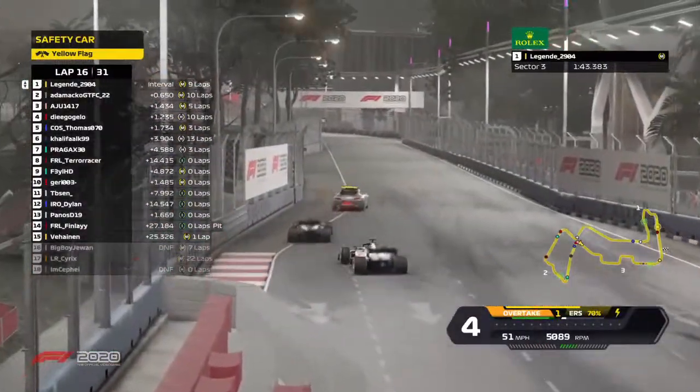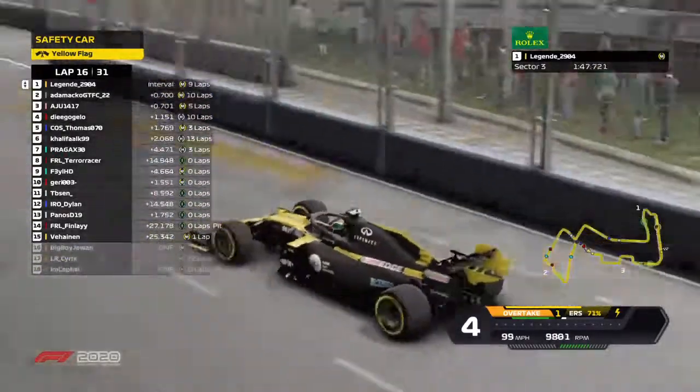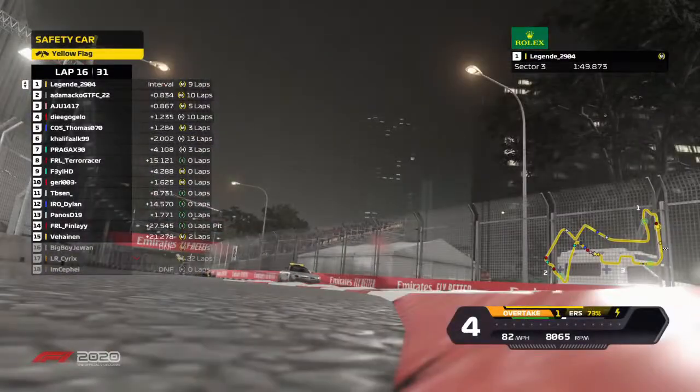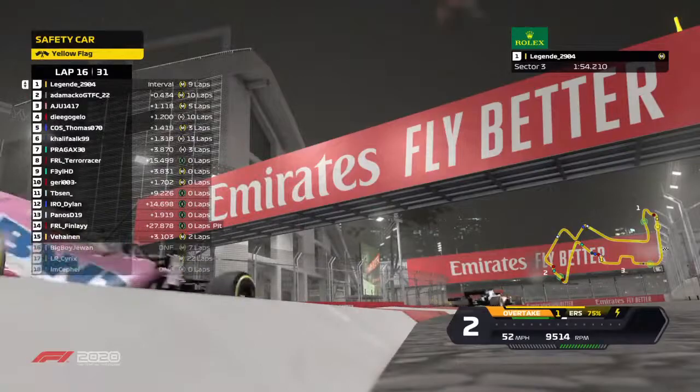And they're just coasting the Renault, just to save as much fuel as he can. There's a lot of people on intermediates, so I think it does look like it is picking up very slowly.